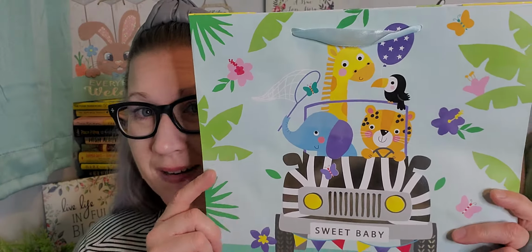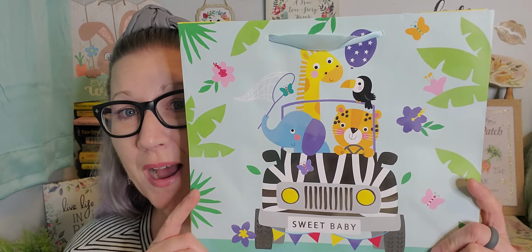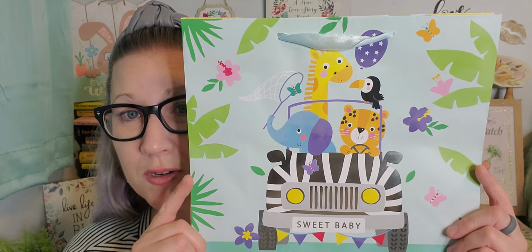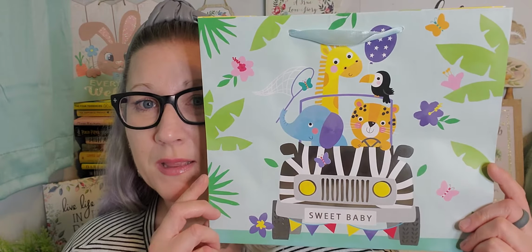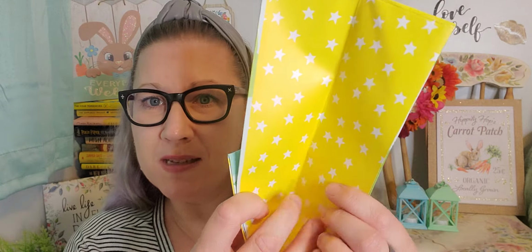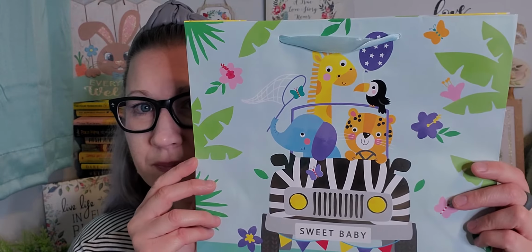Then I grabbed this one, and this was the design of my son's nursery. So I just loved this bag so much. He had all of the zoo animals, and it was just such a beautiful nursery. And this was his color scheme too. So I love the giraffe. I am in love with giraffes still. Since he was little, he had giraffes everywhere. And it says "sweet baby" right here on the front. And then this is the inside of the bag right there, that beautiful yellow with the stars. Gorgeous, gorgeous bag. And then, nope, neither one of those had tags that came with it.